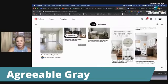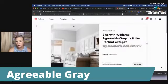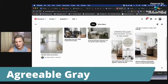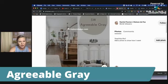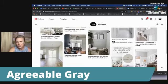You can see, so here we've got a few examples of that Agreeable Gray. See here, it looks almost tan in this picture, and they've got it paired with a lot of tan and taupe type colors and furniture. But when you look at where the Agreeable Gray is painted at the top, it looks like an almost tan color. And then here in this space, I'm going to zoom in, it looks almost white on this wall in the background. So it looks almost white here. It looks taupe there.